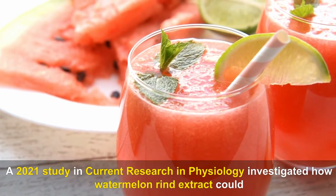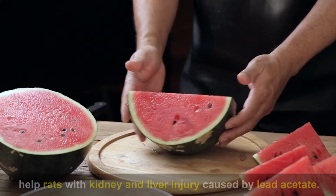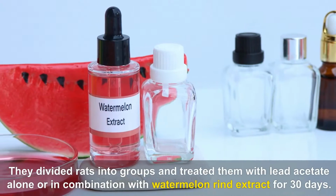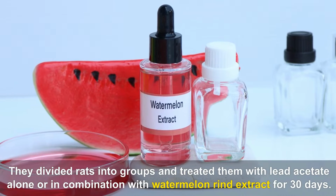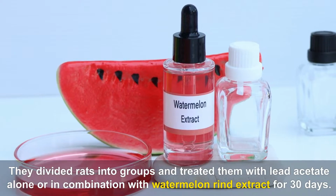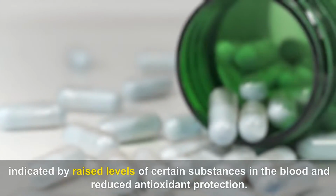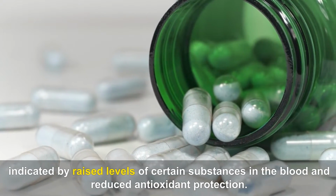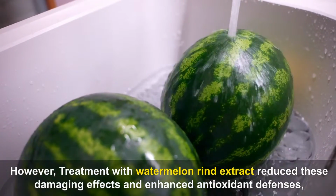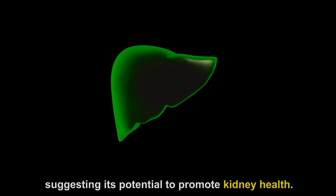A 2021 study in Current Research in Physiology investigated how watermelon rind extract could help rats with kidney and liver injury caused by lead acetate. They divided rats into groups and treated them with lead acetate alone or in combination with watermelon rind extract for 30 days. Lead toxicity caused kidney and liver damage, indicated by raised levels of certain substances in the blood and reduced antioxidant protection. However, treatment with watermelon rind extract reduced these damaging effects and enhanced antioxidant defenses, suggesting its potential to promote kidney health.